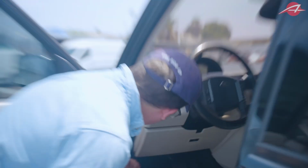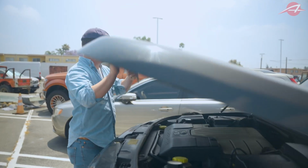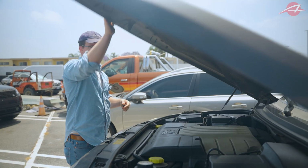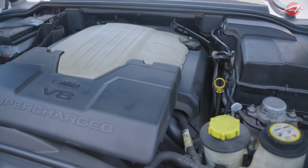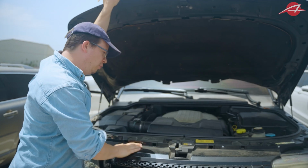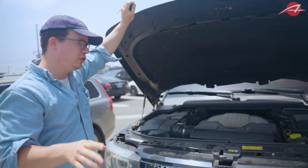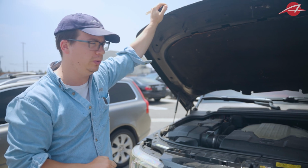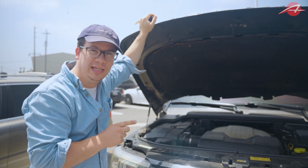All right, let's look at the engine. Come on, Dave, there we go. Struts don't work. Wait, yeah, struts don't work. This is a 4.2 liter supercharged V8. This is an '06, so actually this is a good motor. I was told by Autopian writer Thomas Hundel, who is kind of a geek when it comes to a lot of cars, '06 is a great year for the Range Rover.